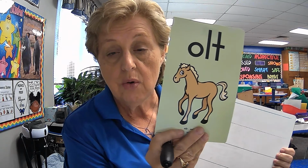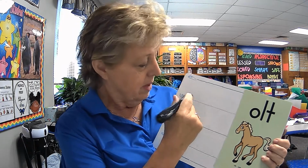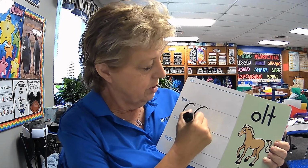The next closed exception that we have is the sound olt. Echo me. O-L-T, olt, colt. Now, a colt is a young horse. Starts with a C, K, and then olt. O-L-T.